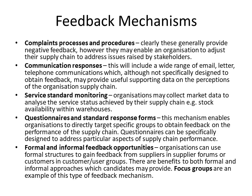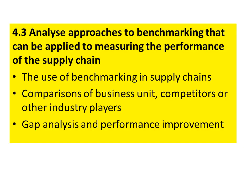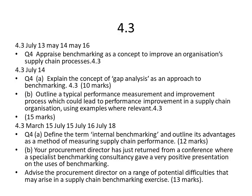So the final learning outcome is 4.3, and it's simply benchmarking. What is benchmarking? Types of benchmarking and gap analysis. And of course the whole point about benchmarking is to establish what the gap is and establish performance improvement.